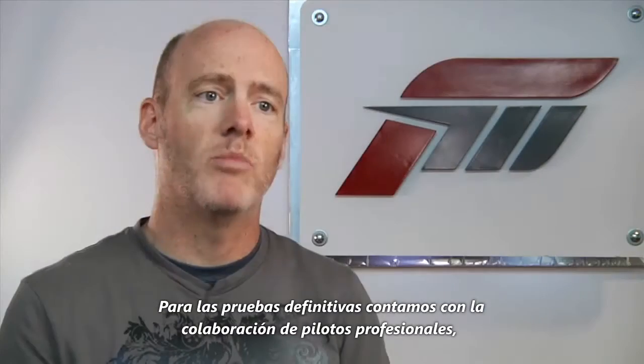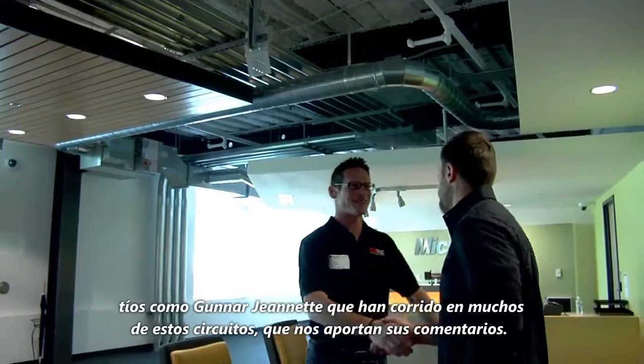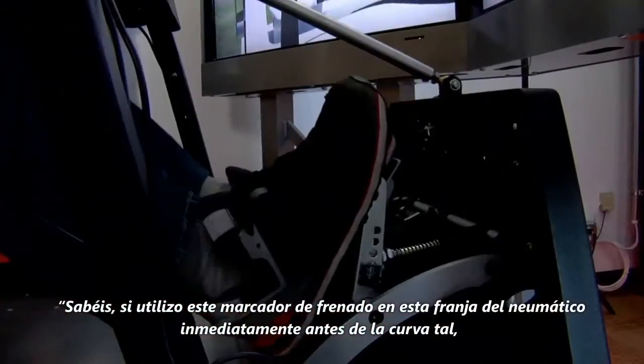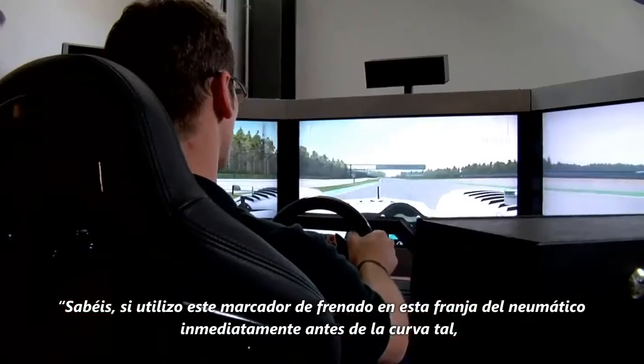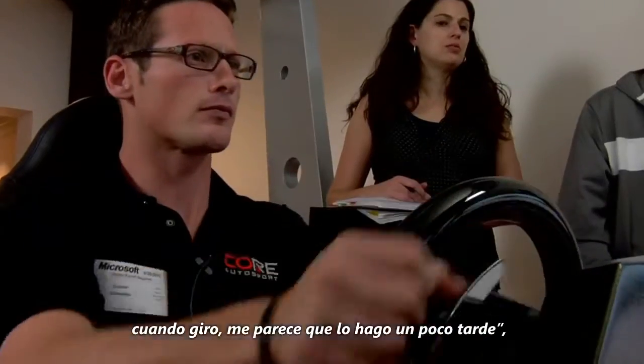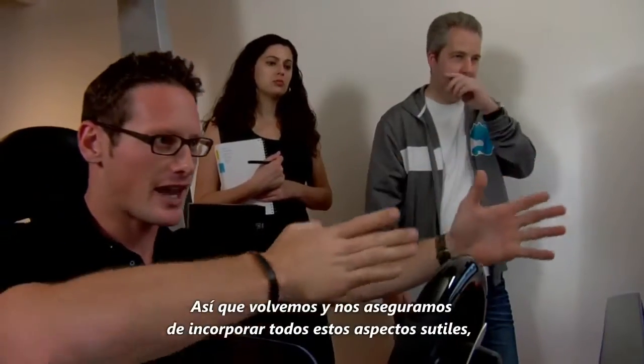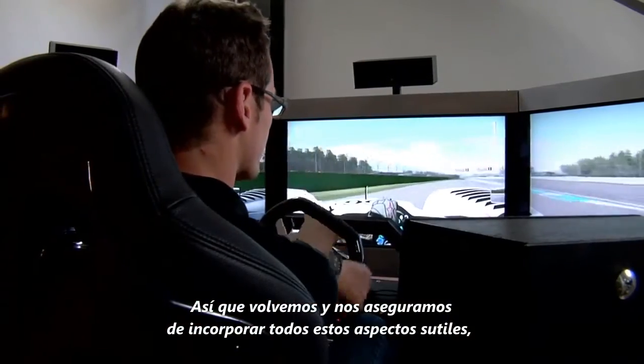For the ultimate test, we'll bring in pro race drivers, guys like Gunnar Jeannette, who've actually raced on a lot of these tracks, to give us his feedback. Because it can be inch perfect, but he can be like, you know, I use this brake marker, this rubber strip, right before the curbing on this, and then I turn, and this seems like it's happening just a little bit late, or this bump isn't quite bad enough. This upsets my car when I go in over here. So we go in there and we make sure we get all those little subtleties right as well.